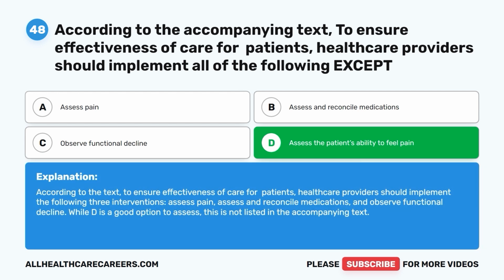According to the text, to ensure effectiveness of care for patients, healthcare providers should implement the following 3 interventions: assess pain, assess and reconcile medications, and observe functional decline. While D is a good option to assess, this is not listed in the accompanying text.